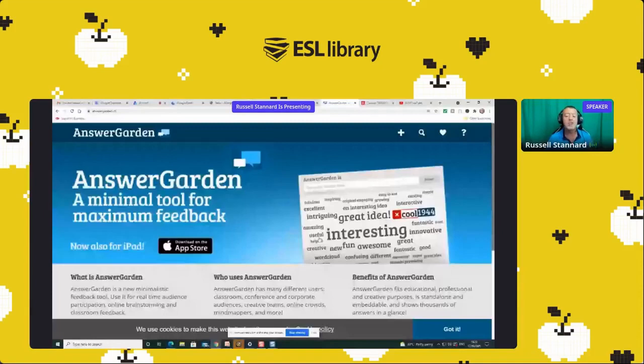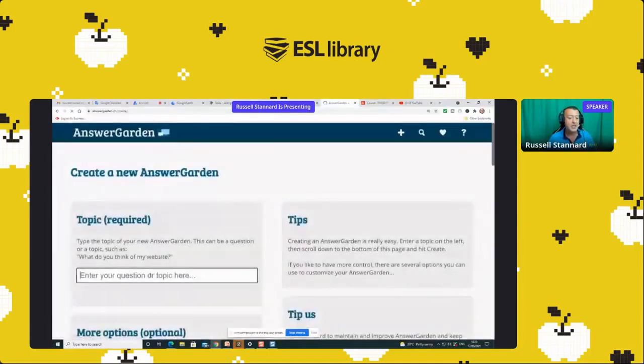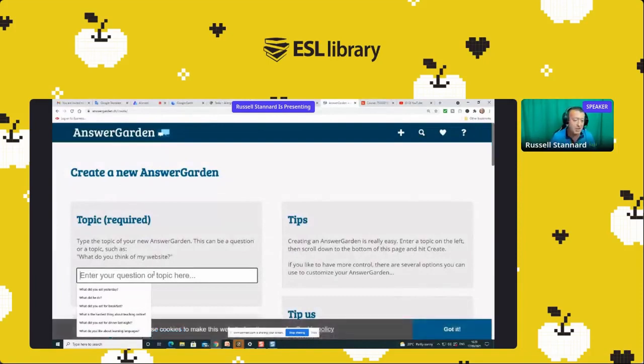technology I've got here called Answer Garden. And I'm just going to ask a question to you all. So Answer Garden's free. It's really nice, as I said, in a Zoom session or in a live session at the beginning. I use it a lot just to kind of change the focus. And I'm going to just ask you, let's do this like a vocabulary activity.